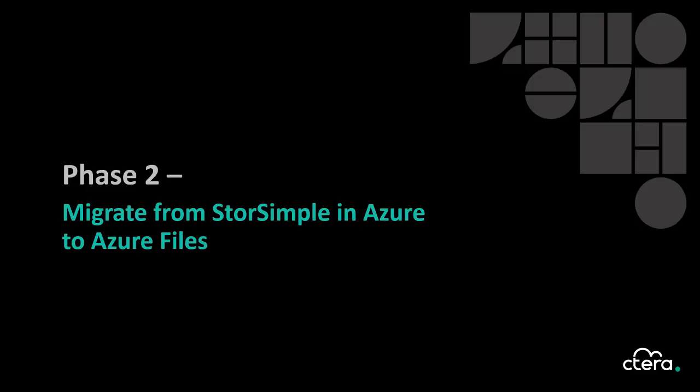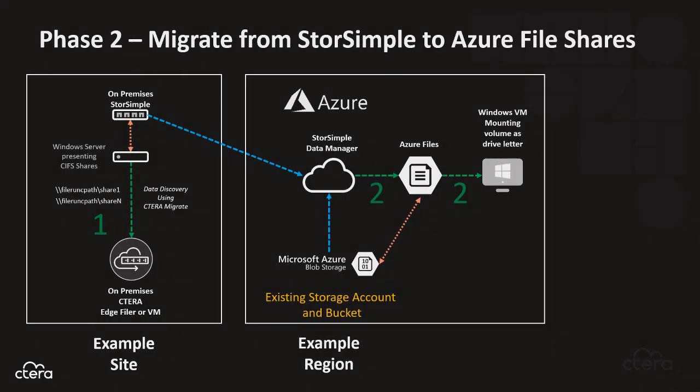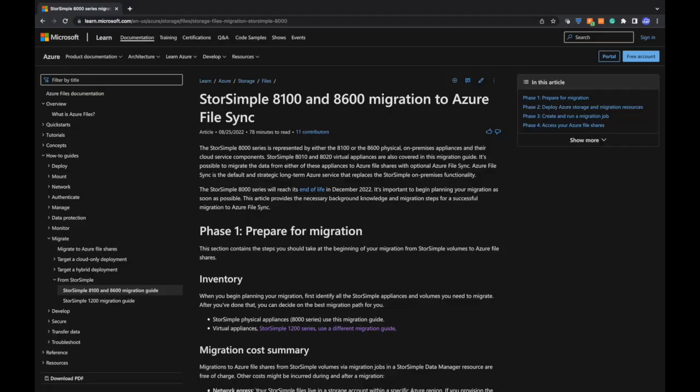The next phase is an activity that is done between two Microsoft Azure products, migration from StorSimple to Azure Files. This is a step that is recommended by Microsoft when migrating to a file server or caching filer type solution like CTERA. This step will present SMB shares with no bandwidth limitation and allow fast-paced migration. Please follow steps 1 through 4 in the Microsoft Azure official guide and move to the next migration phase in this video.